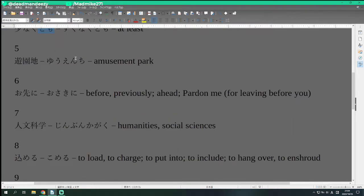Number 5 is yuenchi. U on the left side for play and amusement, N in the middle for garden or kind of courtyard, and chi on the right side for land or ground. So a yuenchi is a playing garden ground or an amusement park. A yuenchi is an amusement park.